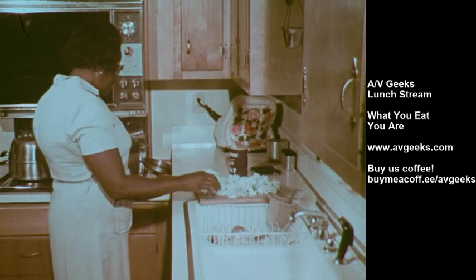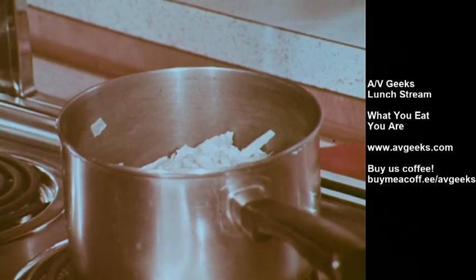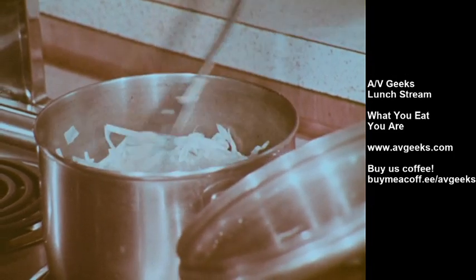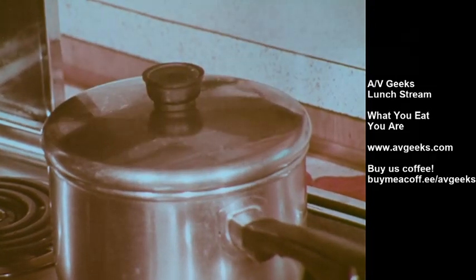When the water is just to the boiling point, she adds the cabbage and cooks it at a good simmer, not boiling, for about 8 minutes, or until tender. Most vegetables and fruits cook in about 6 to 20 minutes. Be careful not to overcook them or they will lose flavor and food value as well.